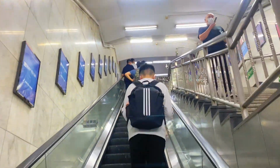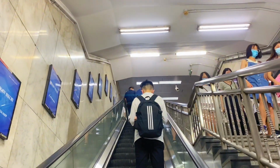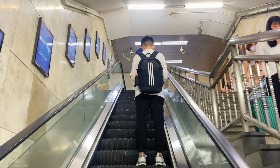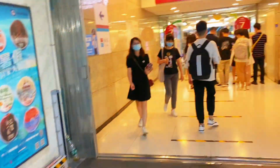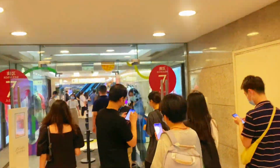Our current COVID-19 situation now requires everybody to scan their QR code, which is a health code, whenever you're about to enter any public place, be it a corporate building, a mall, or a restaurant.